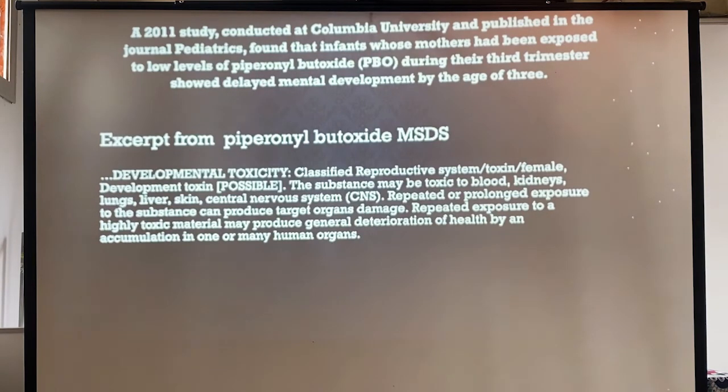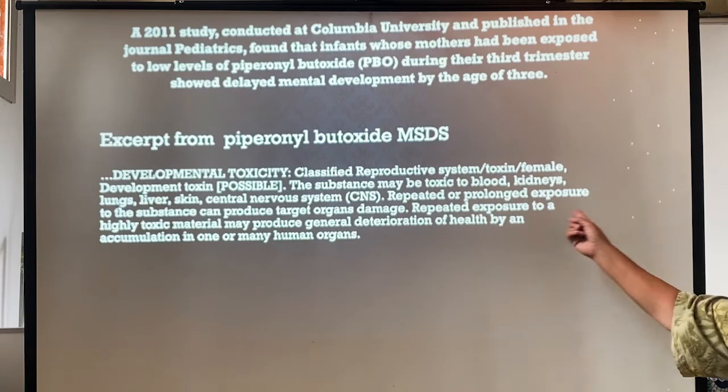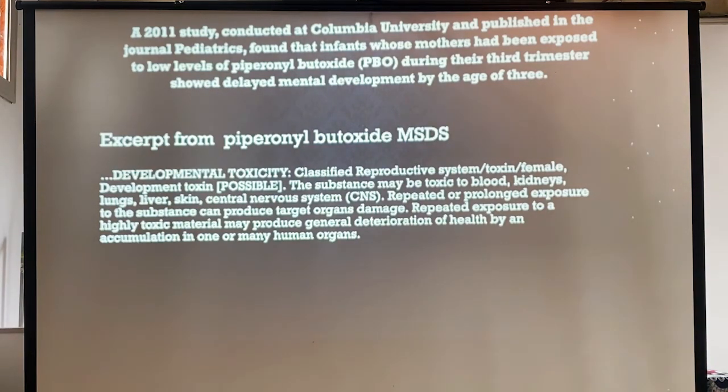And this is a study on PBO, and it is interesting that they found that infants whose mothers have been exposed to low levels of PBO during their third trimester showed delayed mental development by age 3. Good stuff. And of course, we have the excerpt here from the MSDS for PBO, and it sounds a lot like a mutagen to me. Scary. Toxic to blood, kidneys, lung, liver, CNS. It's nothing you want to put on your breakfast cereal.